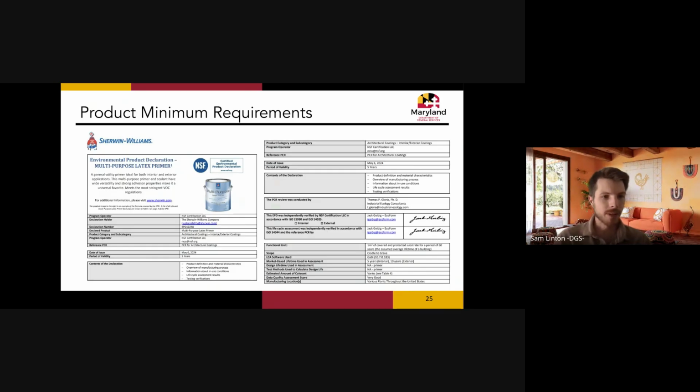Which says here, this is an environmental product declaration for multi-purpose latex primer. It's a little bit hard to see, but this multi-purpose primer and sealant have wide versatility and strong adhesion properties to make it a universal favorite, meets the most stringent VOC regulations.